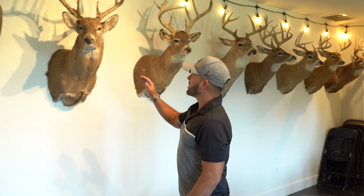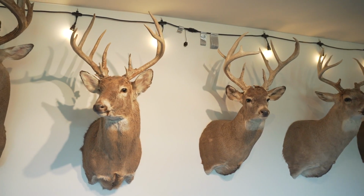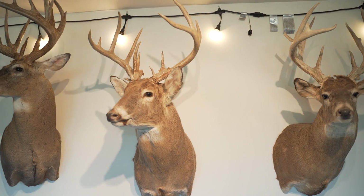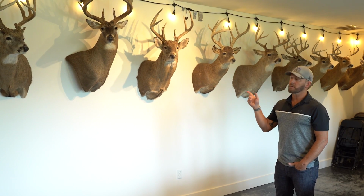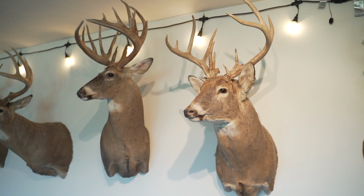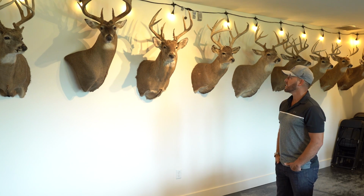This deer is one of my favorite deer that I've killed. I hunted him for 5 years. The first time I saw him, 11:30 in the morning, I was getting ready to leave. I hadn't seen a deer for 2 hours. I stand up, turn around, and that deer is sitting on the trail. He's 45 yards away from me, but he's facing right at me. He would have come right by me at 10 yards.